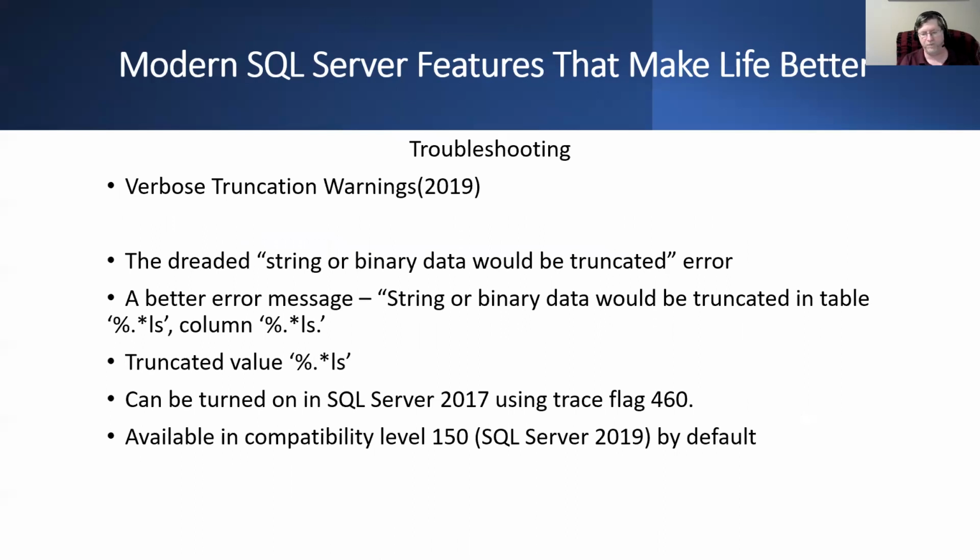The most upvoted request of all time is, please do something about this very vague message that just says my data won't go into the hole I'm trying to put it in. So I've dealt with this scenario many times where we have a SQL Server Agent job, it fails, and the message that you get in the SQL Server Agent history is "string or binary data would be truncated." And you think, well, that's just great because this table is huge, it's very wide, it has a lot of columns, and it has a lot of rows.